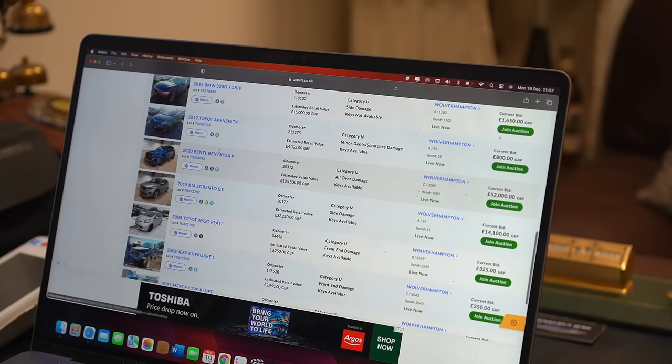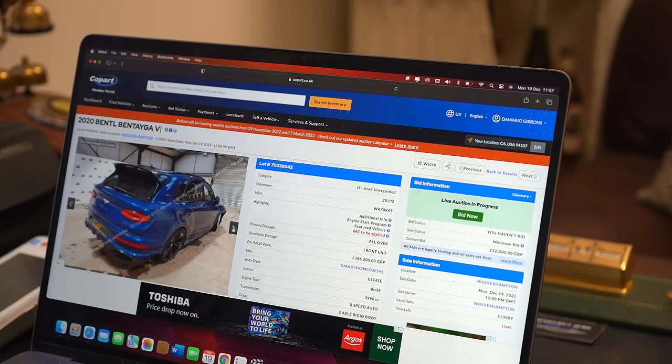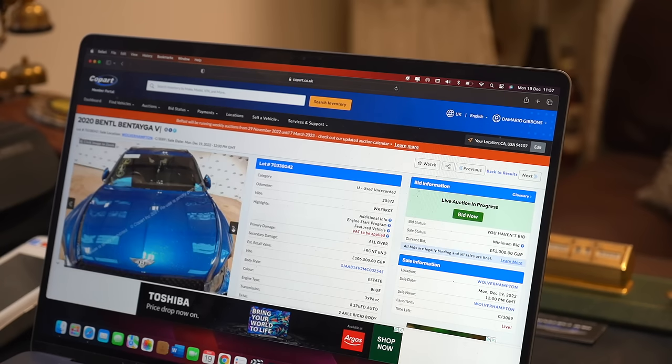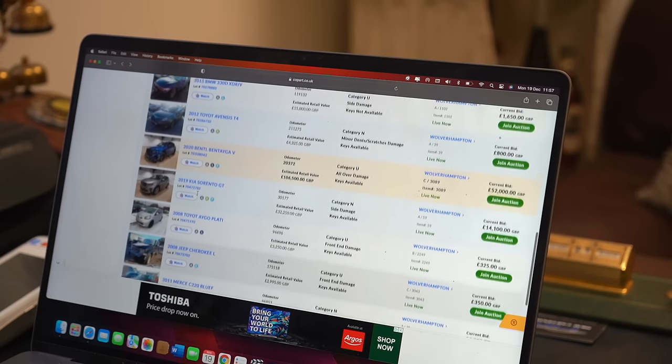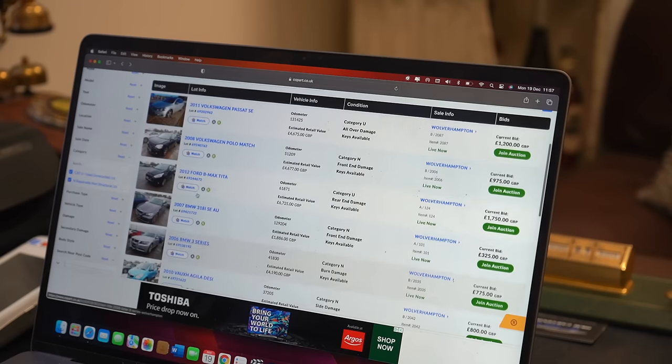Look at this Bentley Bentayga, bloody hell. 2020 Bentley Bentayga. The current bid is 52K, and it's got an estimated value of 106,000. Look at that. One day, guys. One day. But yeah, I don't like them. That doesn't appeal to me. I like something that's low, powerful, and it's got a big old turbo on it.